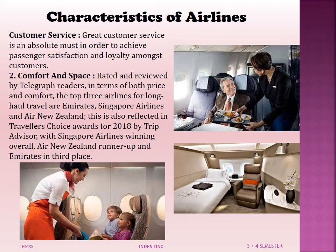Characteristics of airlines. Number one, customer service. Great customer service is an absolute must in order to achieve passenger satisfaction and loyalty amongst customers. Number two, comfort and space. Rated and reviewed by Telegraph readers in terms of both price and comfort, the top three airlines for long-haul travel are Emirates, Singapore Airlines and Air New Zealand. This is also reflected in the Traveler's Choice Awards 2018 by TripAdvisor, with Singapore Airlines winning overall, Air New Zealand runners-up and Emirates in third place.